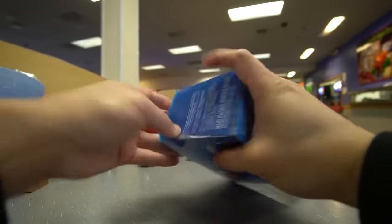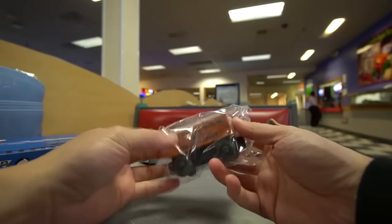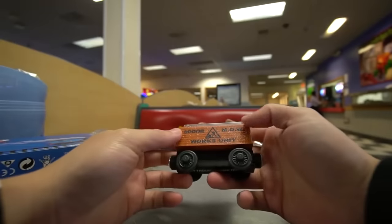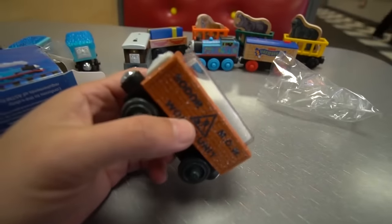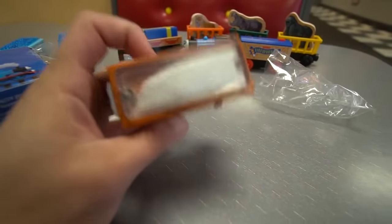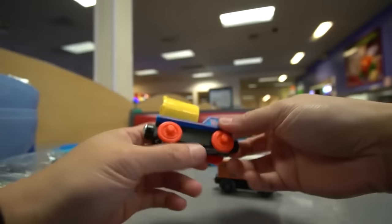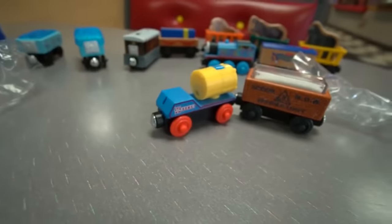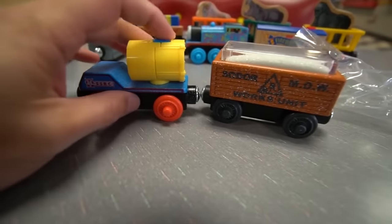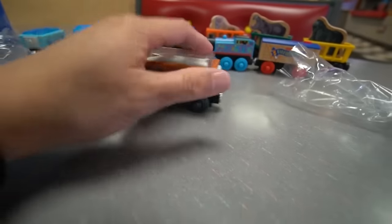Oh, look at that! Sodor salt, or is it salt? Oh, yeah, look at that! Look at this. Yeah, I think this is salt. Look at that, it's so cool. I think I read the book about this. That is so cool.